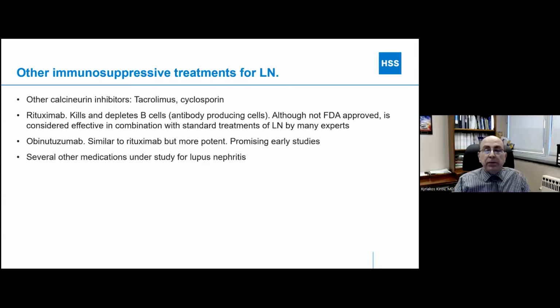There are other drugs used for lupus nephritis. They include those other calcineurin inhibitors, tacrolimus and cyclosporin. They include rituximab, which is a medication that kills and depletes the B cells. Although this drug is not FDA approved, it is considered very effective in combination with the standard treatment of lupus nephritis by many experts. Other drugs that are now being tested to see how they will work in nephritis include obinutuzumab, which is a similar drug to rituximab, but more potent.